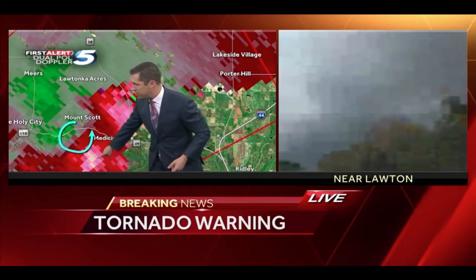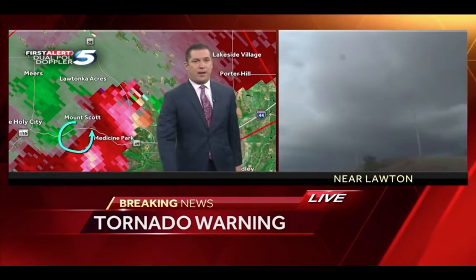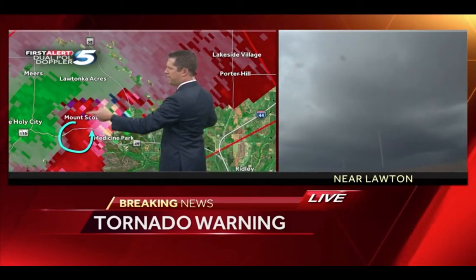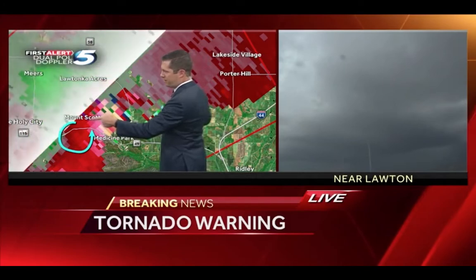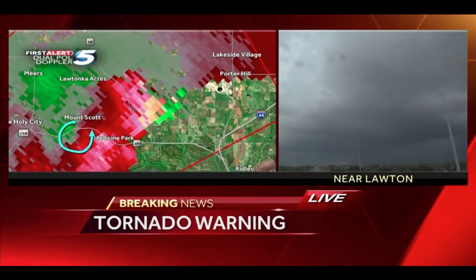If we were to look at some of these wind velocities right now, just south and north of Medicine Park, I'm sure they'd be pinging up around 70, 80 miles per hour. Those are some strong winds. You can see their latest radar scan. Something's happening here near Mount Scott, Jonathan. Not too sure exactly what's going on. What do you think this is? Well, what do you see?